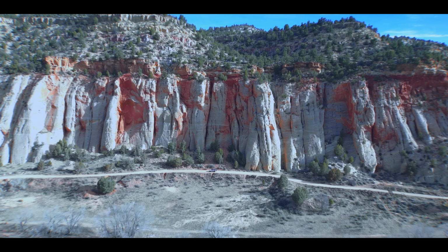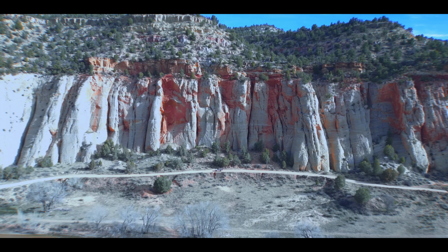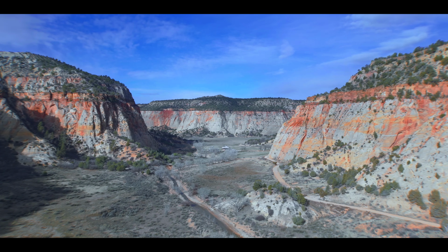The trail I would drive today would have the most stream crossings of any trail I've ever driven, which would make it so much fun. And I'd also be surrounded by beautiful sandstone walls.